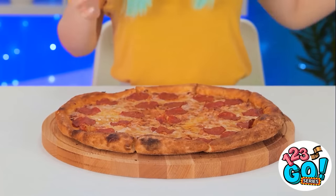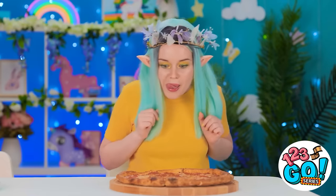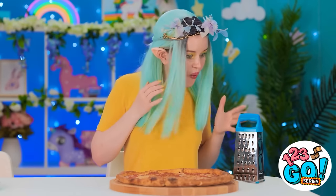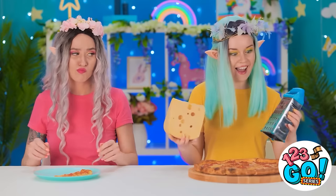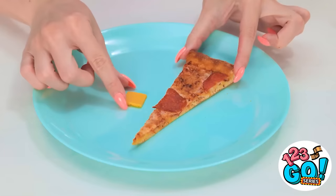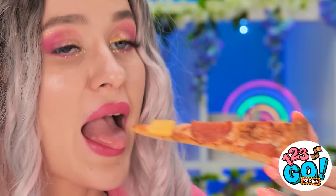Whoa! Looks like I got the whole pie! And look at all that pepperoni! And extra cheese! Let's get this party started! Why'd she get all that? Guess I'll eat my one measly piece. Bon appetit!